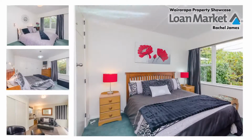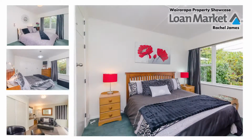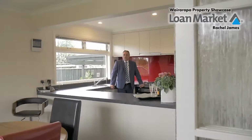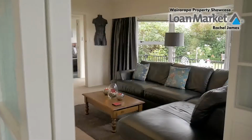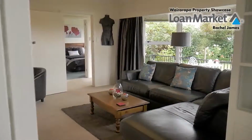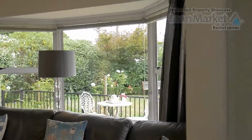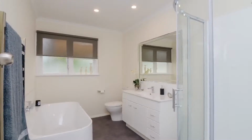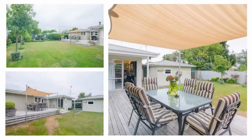A feeling of calm surrounds you within the walls of this spacious three-bedroom home. You'll love this open-plan dining and modern kitchen featuring gas hob and inbuilt oven, which leads beautifully into this large, generous lounge with picturesque windows. Could you imagine coming home after a hard day's work and relaxing in this bathtub? The large deck with sail shade is the perfect place to entertain or just relax and enjoy the gorgeous gardens.